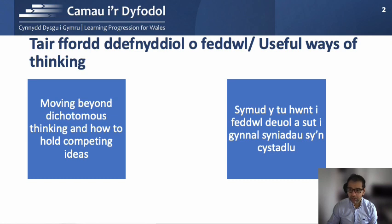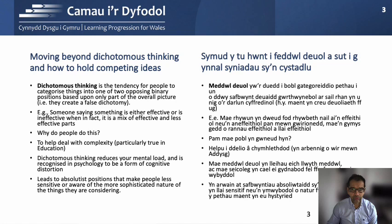We want to introduce some concepts that you will hopefully find useful, and you will start thinking critically about your practice and bringing together different evidence and engaging with research to inform your curriculum realisation. What we are going to look at specifically in this session is moving from dichotomous thinking, which is human nature, when we look at something complex, and trying to look at competing ideas in our heads. So moving beyond dichotomous thinking and how to hold competing ideas in your head.